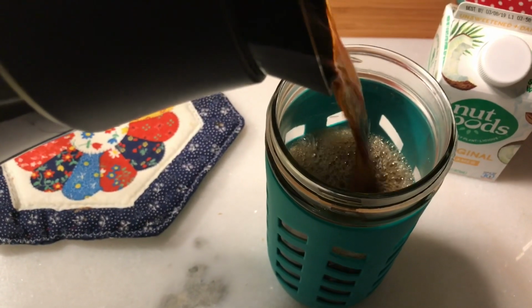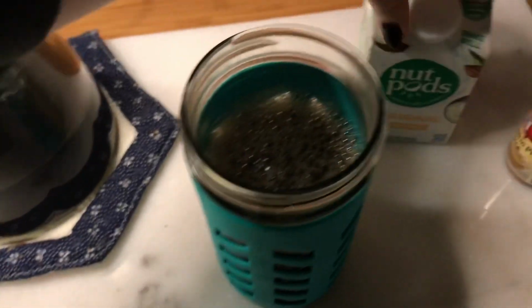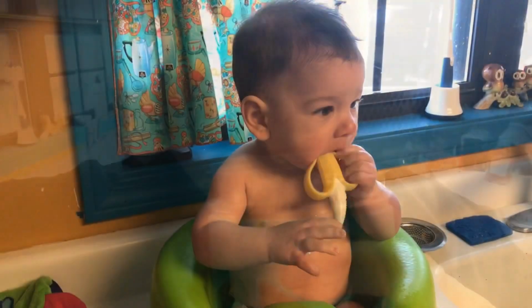The plain flavor of Nut Pods is really growing on me. I didn't like it at first, but it's super creamy. So if you can just flavor it in some other way, it's a great creamer for dairy-free. And you can have like 6 tablespoons for 1 point, which is like a million. And here's my messy house and me trying to survive because I was up 18 times last night.